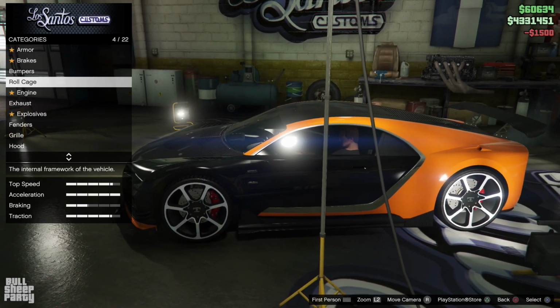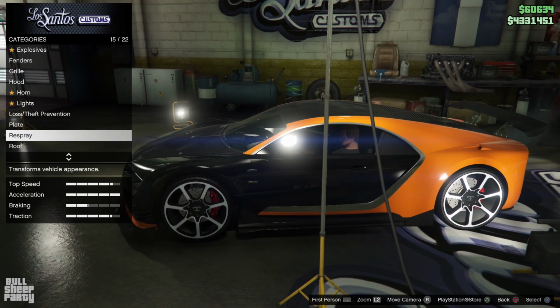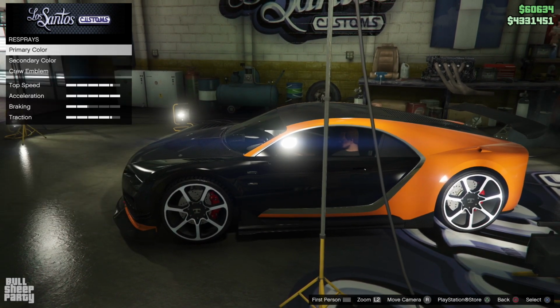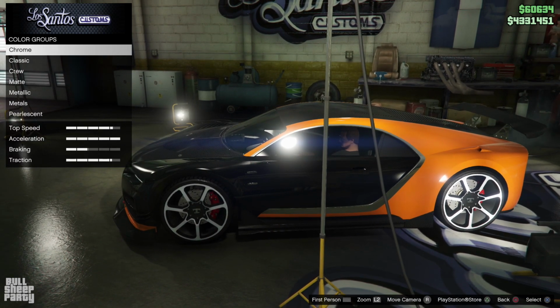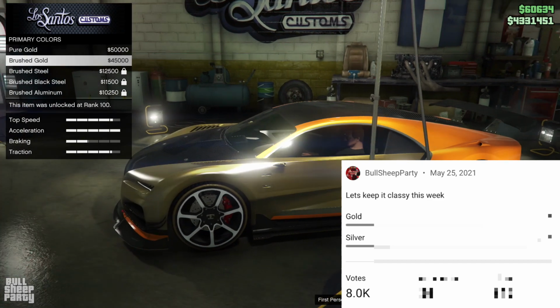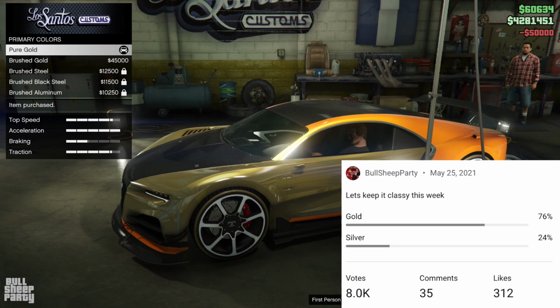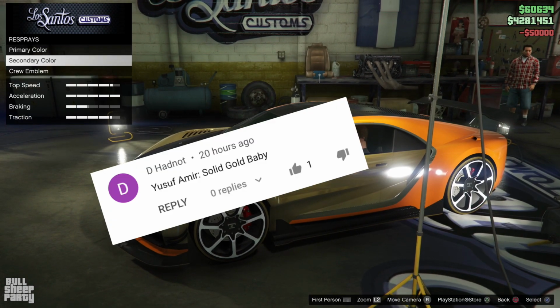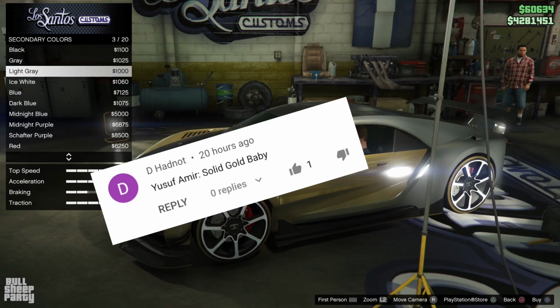And it's that part of the video again where we choose the color for this week's podium vehicle. And unlike polls from the week before, and the week before that, and the week before that, and you can see where this one's going, this week we had a normal, straightforward poll. What do you want? Gold or silver? And it should come to no surprise that the majority of you want to see a gold car in this video. Or as Yusuf would say, solid gold, baby! I'm sorry, I can't do impressions. But I am gonna like this.